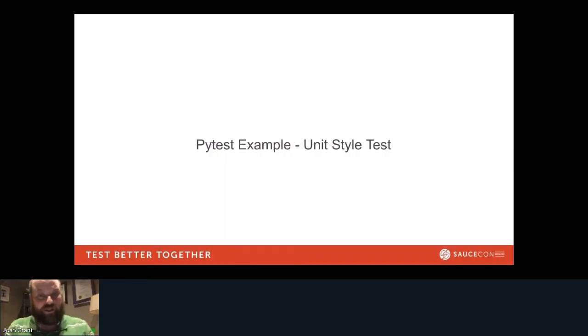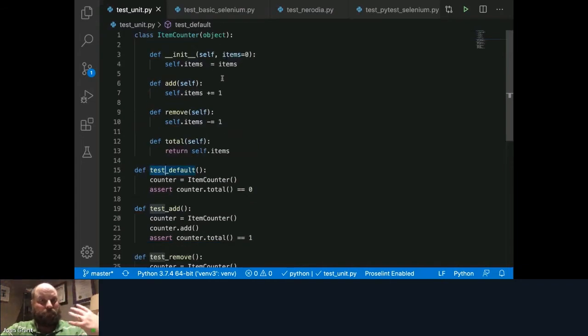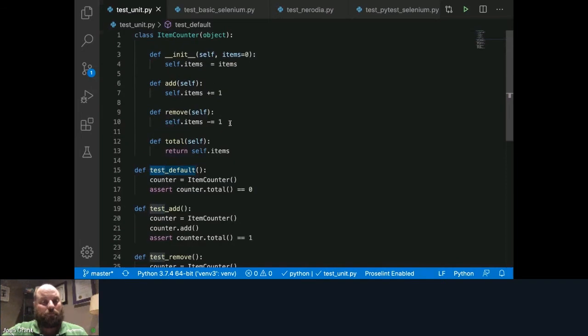So I'm just going to show a very basic sample. Let me just make sure I have my questions handy. So this is a very basic code sample of a unit style test. I have this class. The class is an item counter. Maybe it's used in some kind of e-commerce application just for keeping track of the number of items in a cart. And I've written some tests along with this.